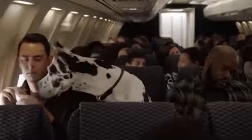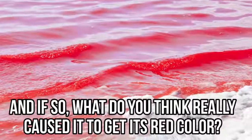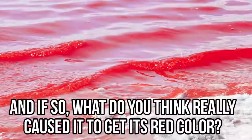Would you love to see this red lake in person? And if so, what do you think really caused it to get its red color?